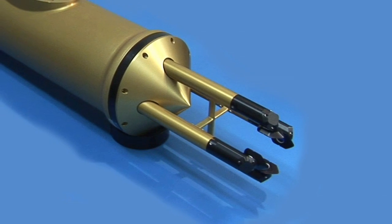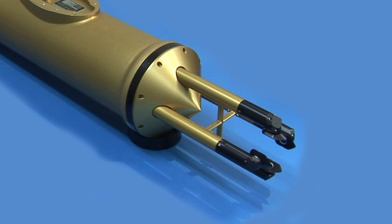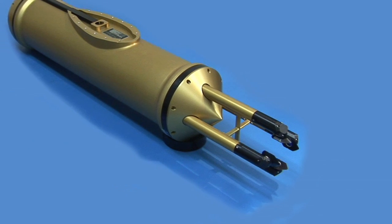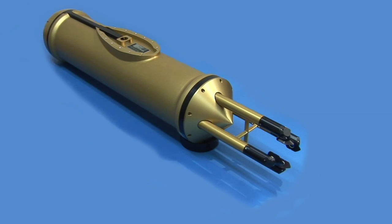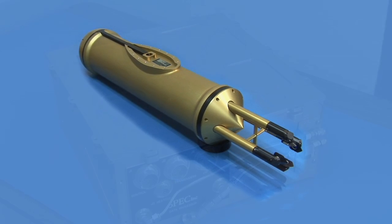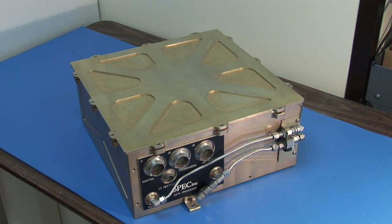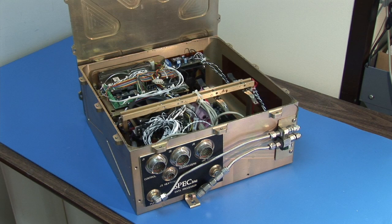SPEC is the only company that currently manufactures a hermetically sealed cloud probe canister to prevent condensation on the optics and which is lighter than the standard probe canisters. SPEC also manufactures data acquisition systems in environmentally sealed housings that routinely operate at altitudes up to 65,000 feet.